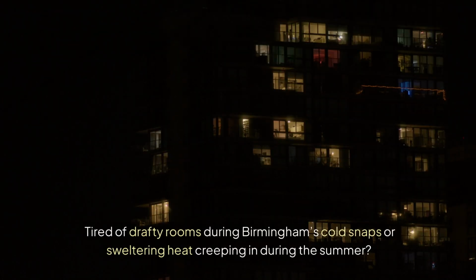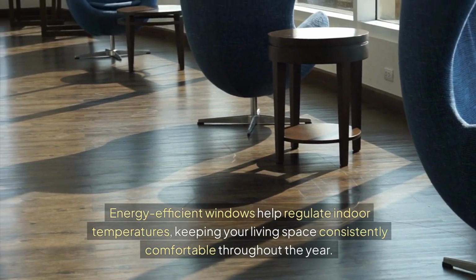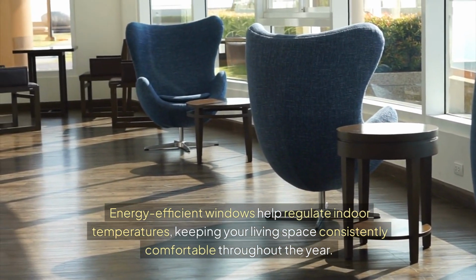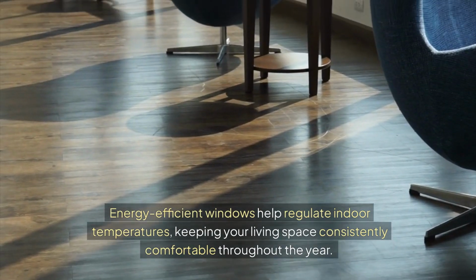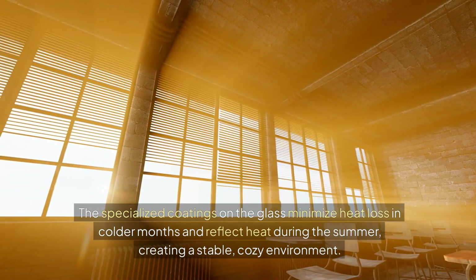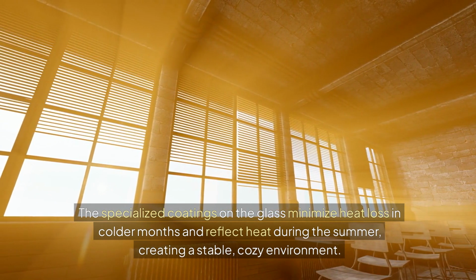Enhanced indoor comfort. Tired of drafty rooms during Birmingham's cold snaps or sweltering heat creeping in during the summer? Energy-efficient windows help regulate indoor temperatures, keeping your living space consistently comfortable throughout the year. The specialized coatings on the glass minimize heat loss in colder months and reflect heat during the summer, creating a stable, cozy environment.